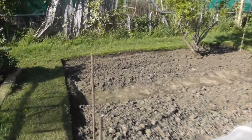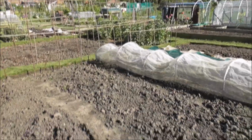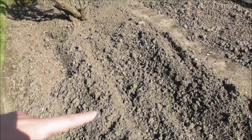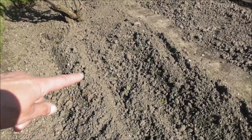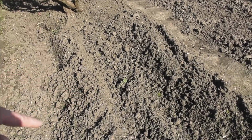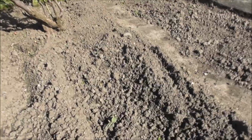And with the potatoes, well, I wasn't meaning to earth them up the other day, but because we'd had all that rain, these were my mounds of earth to pull over them. I thought, this is the perfect chance to start breaking these mounds down a bit, because they were like rubble, they were hideous. It's actually fallen into the trenches and earthed them up, but they're still coming.